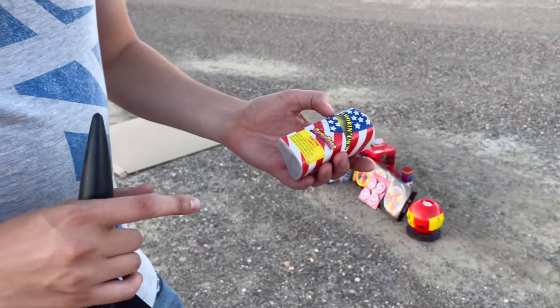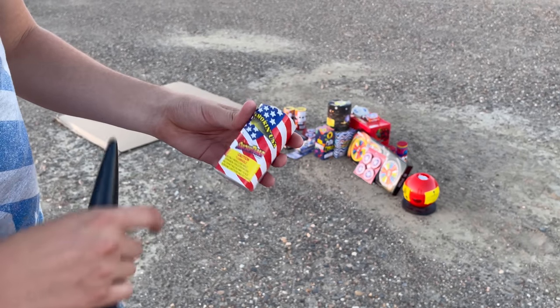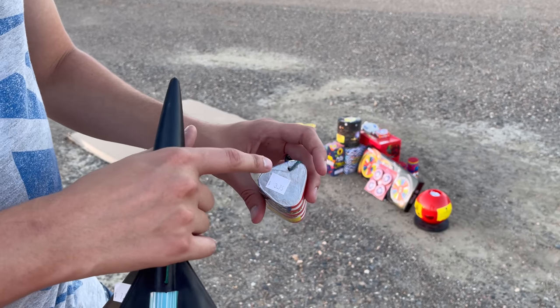Right here, I paid about $4 for this red, white, and blue Smokin' USA Smoke Bomb by Showtime Fireworks. It's kind of cool. I've never really seen a red, white, and blue smoke bomb set up this way.